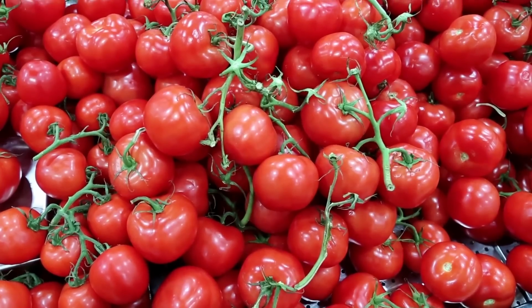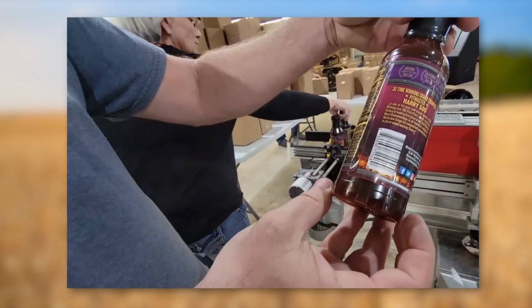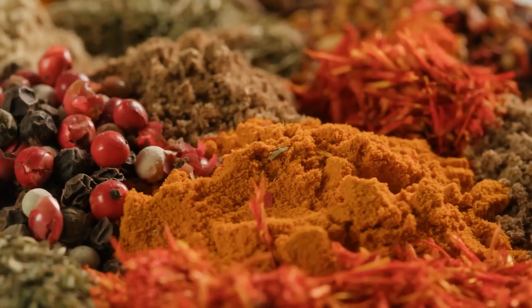And that's how barbecue sauce goes from fresh tomatoes in the field to a delicious bottle in your kitchen. I hope you enjoyed this saucy journey as much as I did.